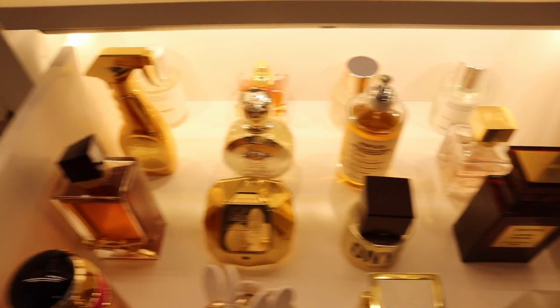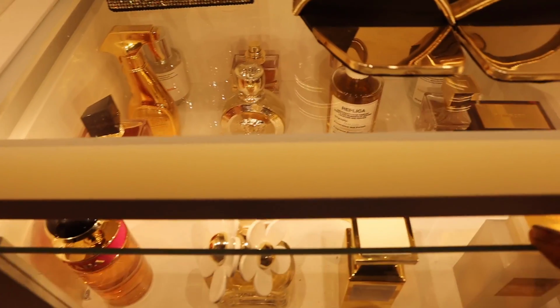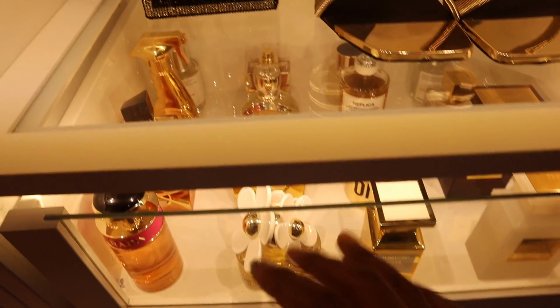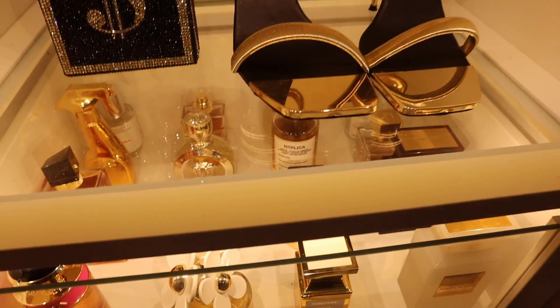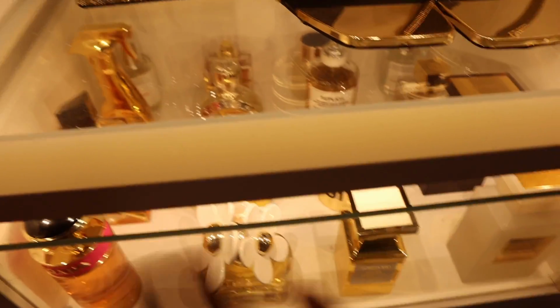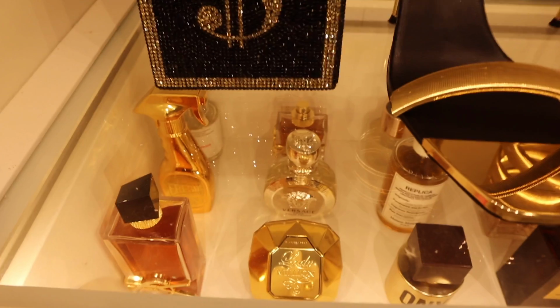This is how it looks from the top. This is how I look at it when everything is closed. I do have to be gentle with it though because the perfumes do move around. I've tried putting command strips underneath, but it just doesn't lay flat, so I was like, you know what, I just have to be more careful with it. But this is how it looks from the top.